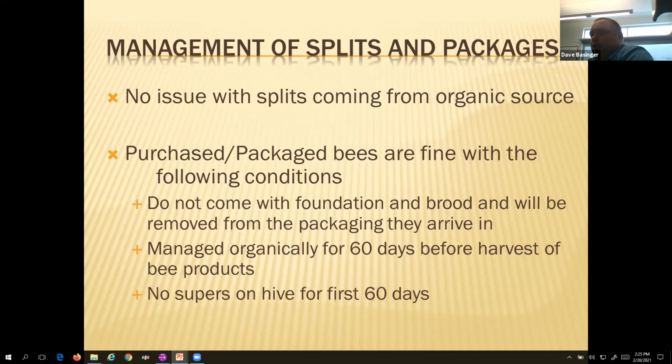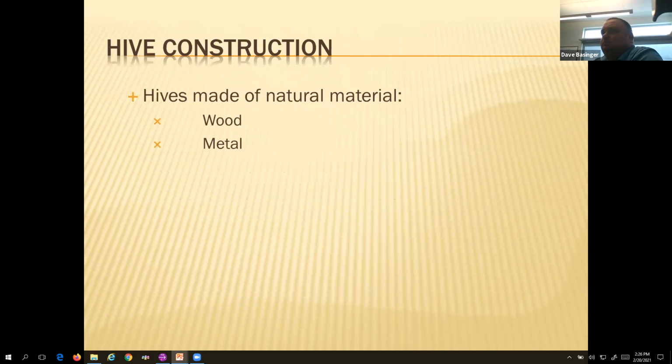The other thing is no supers on the hives for 60 days. That's because you do have bees in there that have not been managed under organic, and so within 60 days you've had that turnover, and now everything in there would have been managed under organic. So no supers for 60 days, and then you can go ahead and put them on.